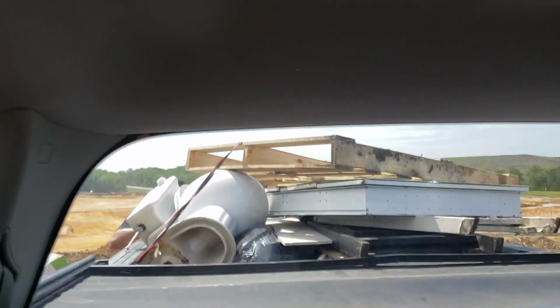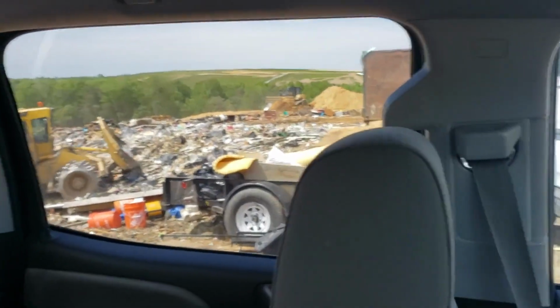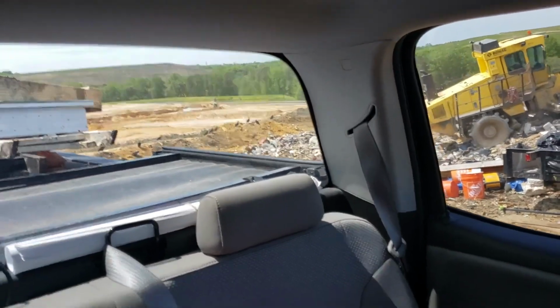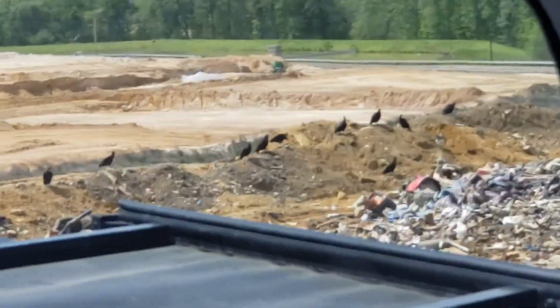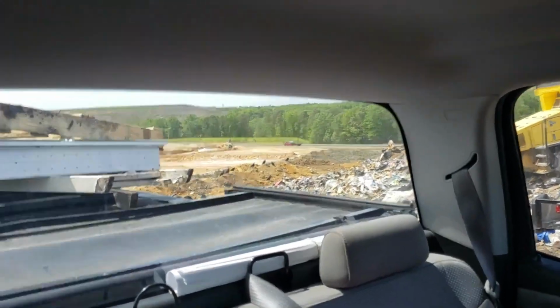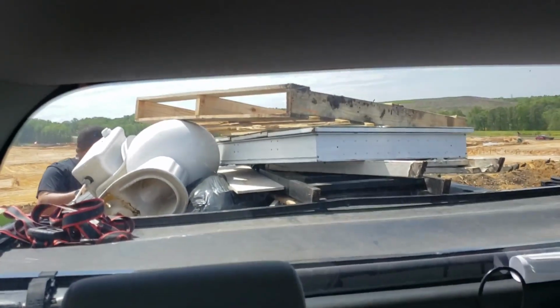Trash, so he can throw it in the dump. See, those are piles of trash that other people put there. There's birds watching. You can see them. Birds watching. Like, Mr. Birdies. And I guess they like to see trash. He's unwrapping. Oh, there's a big bump on the truck.